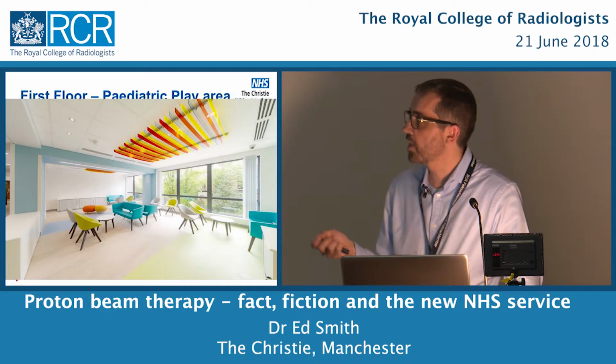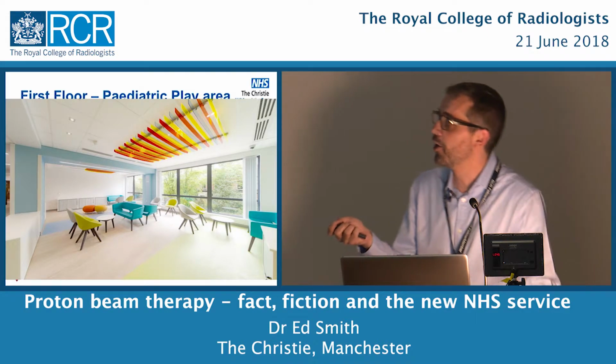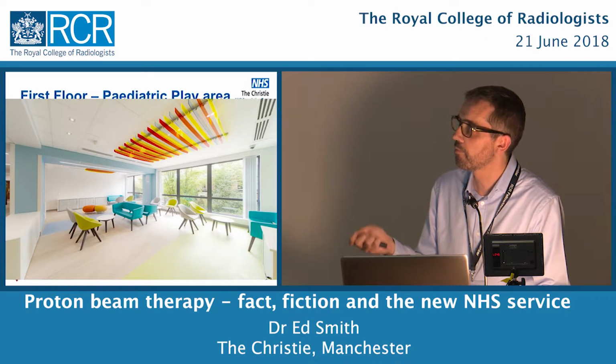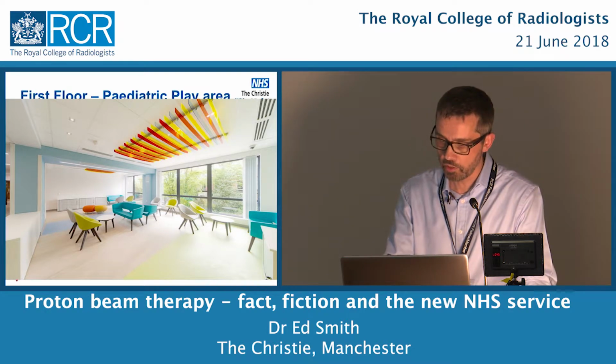This is the pediatric waiting area. I know it looks very neat. Clearly you can tell no children have been in it. And it also needs pictures. But those are coming. So that's our pediatric space.